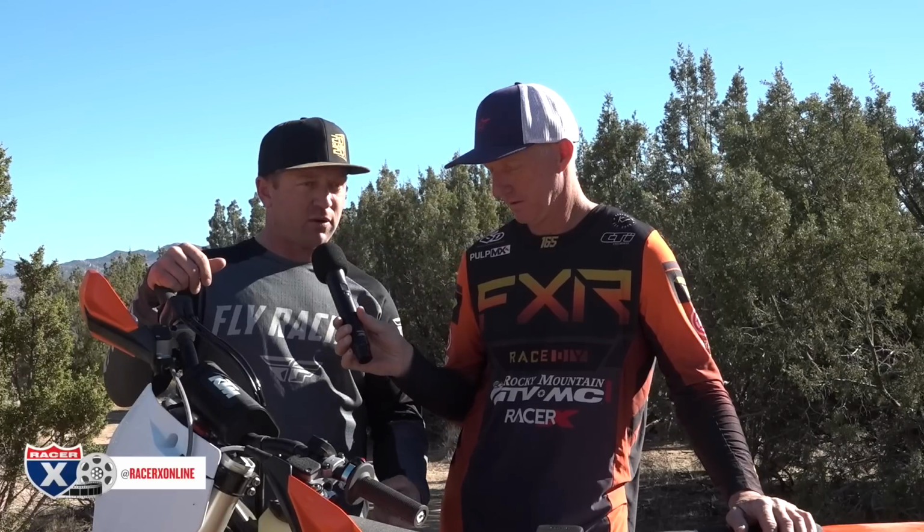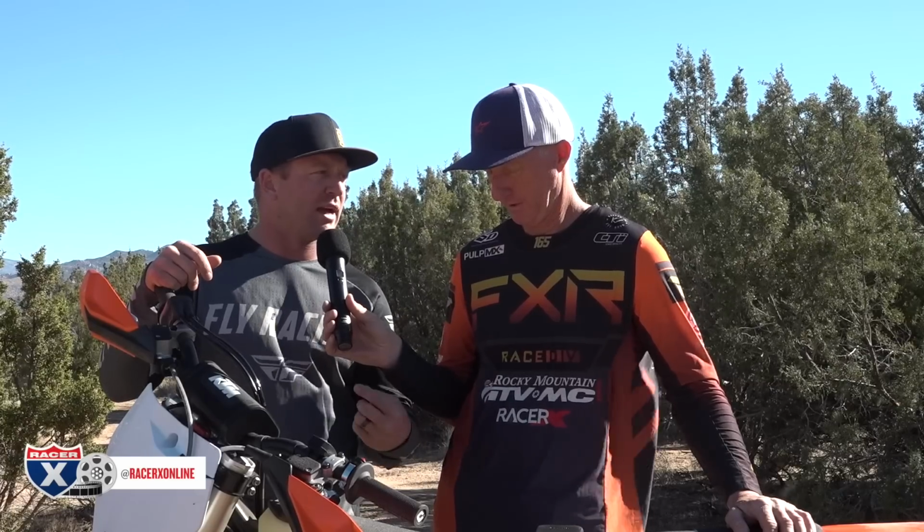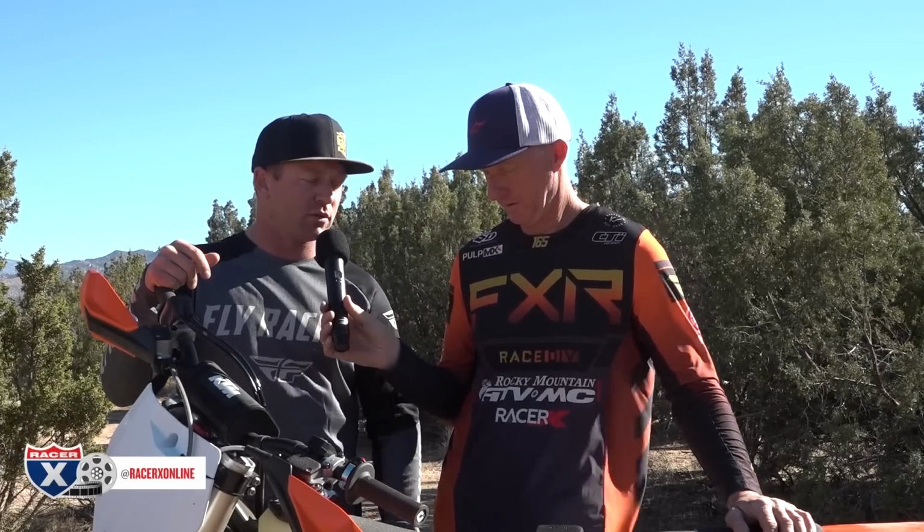Because I do notice that the hanger bolts come loose, right? So do you Loctite those, or what do you do? You can actually get a little bit longer bolt. KTM sells a longer bolt for that, and just Loctite it. Add just a couple more threads, and for some reason, it helps hold it in.